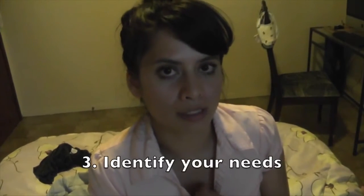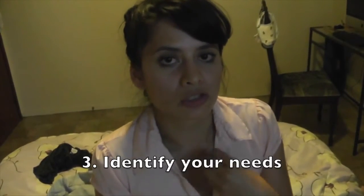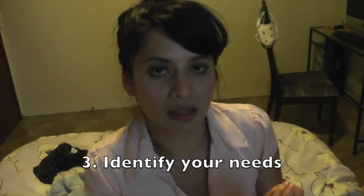Step 3 is more of an internal step. You need to identify your needs. So you realize, okay, Susie stole my sweater, I'm feeling angry and hurt. Realize that you need the opposite. You need to feel happy, and you need to feel respected, and you need to feel like you can trust Susie to come into your home.